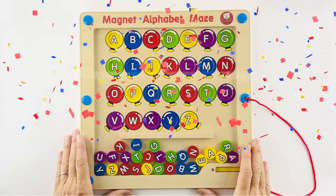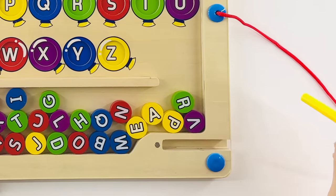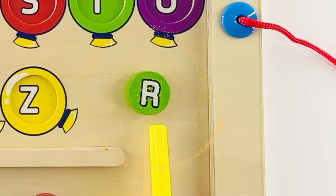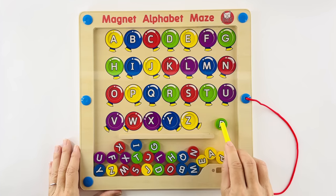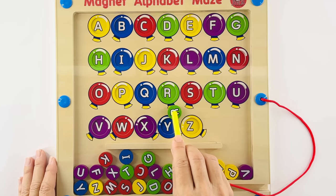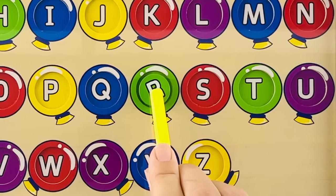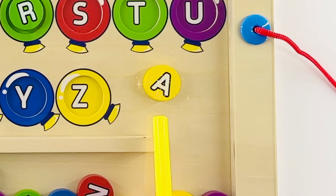Let's match our letters and our colors. Take our magnet pen. Why don't we start with the letter R? This R is green. R is for rabbit. Let's find our R. Here it is. Drop it right there. Make sure it goes in. We did it.